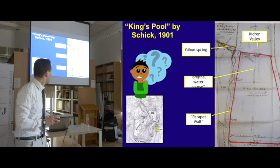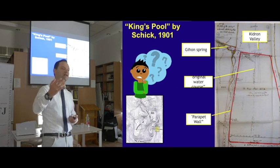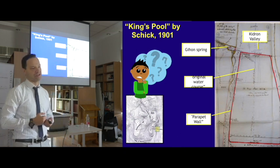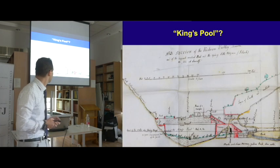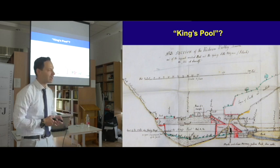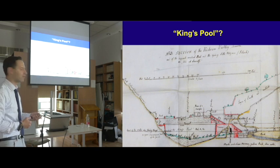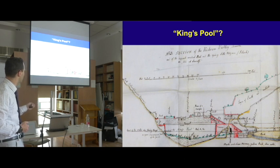Then I was already very happy that I found a new big water system in Jerusalem, but then I found another sketch. And that sketch is this one, in another file that was sent by Schick. And you can see over here is a crosscut through the Kidron Valley. This is the valley, and you see the King's Pool. This is the system of the Gihon Spring.